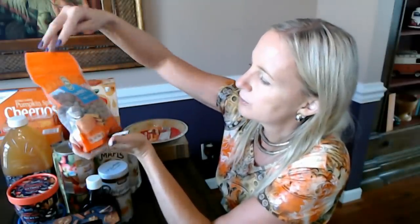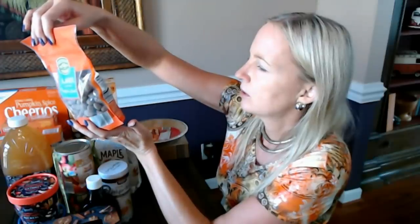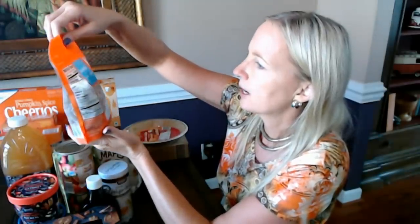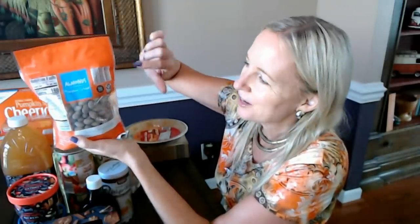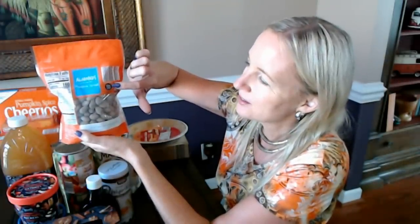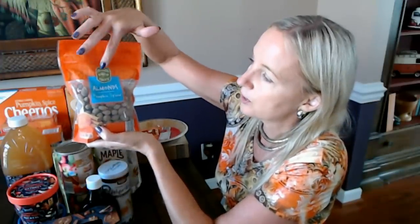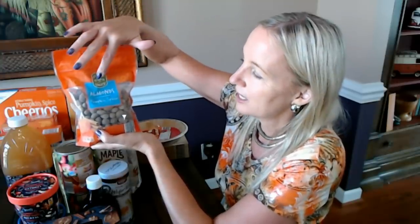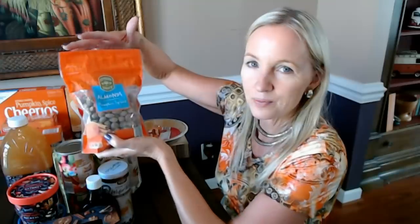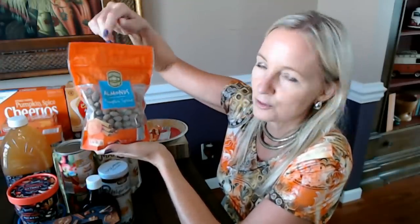And I don't know if they're toasted or raw. Let's see. Well, it doesn't say. But they're pumpkin spice almonds. And of course, it has the twice as nice guarantee on the back because this is an Aldi product. Southern Grove is an Aldi brand. If you don't like it, they will give you your money back and replace it with a comparable item, which is pretty great. So yeah, I bet these are really good.